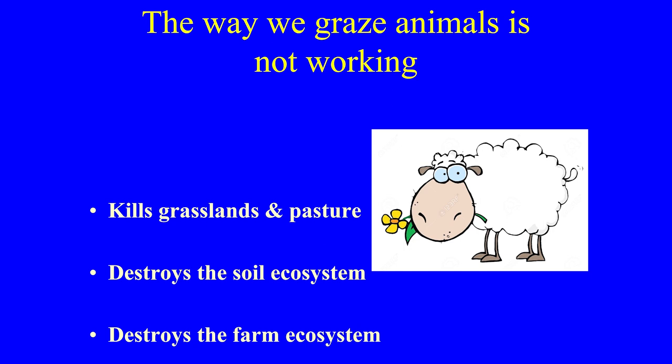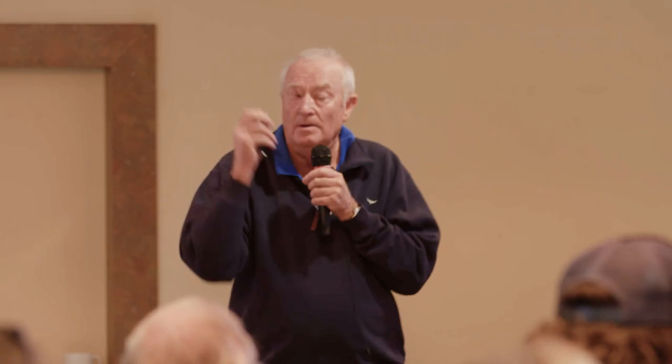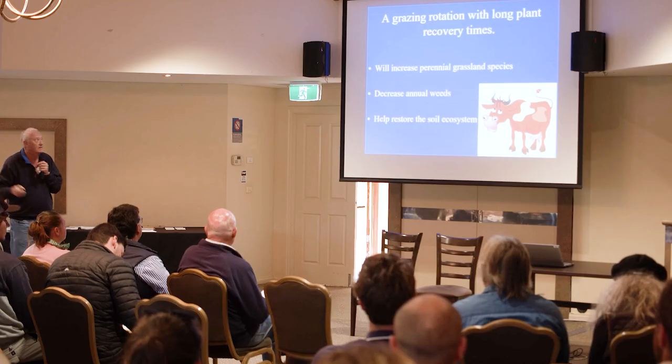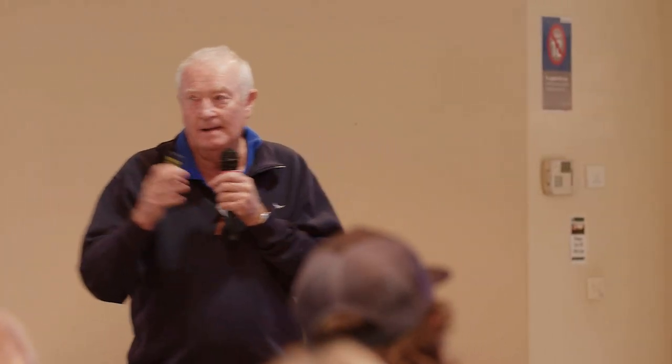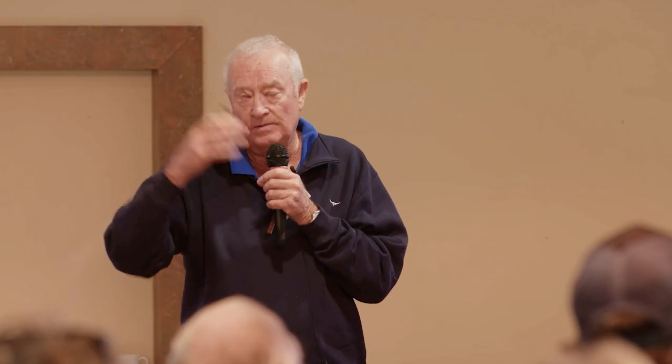The way we graze animals simply isn't working. Set stock grazing is very destructive. It kills grasslands and pastures, destroys the soil ecosystem, causes soil compaction issues, and destroys the farm ecosystem. Not as quickly as the disc plough, but over time, it does. Poor grazing management is very destructive. Nothing wrong with the animals, I might add. We absolutely need animals to get nutrient cycling and many of the beneficials and profit.